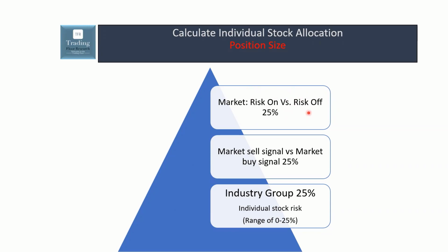And every newsletter for I don't know how many months now, it's got to be since December, I've been calling this a risk off market, and I've been warning people that this is a risk off market. So what does that mean to our individual stock position right away? Well, when you think of a position as a full position of whatever that position might be, take 25% of it off right away, because we are risk off in this market.